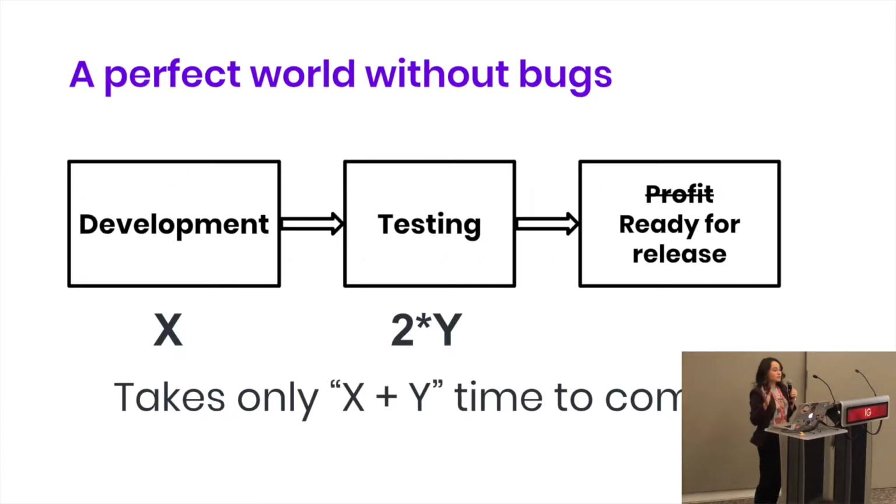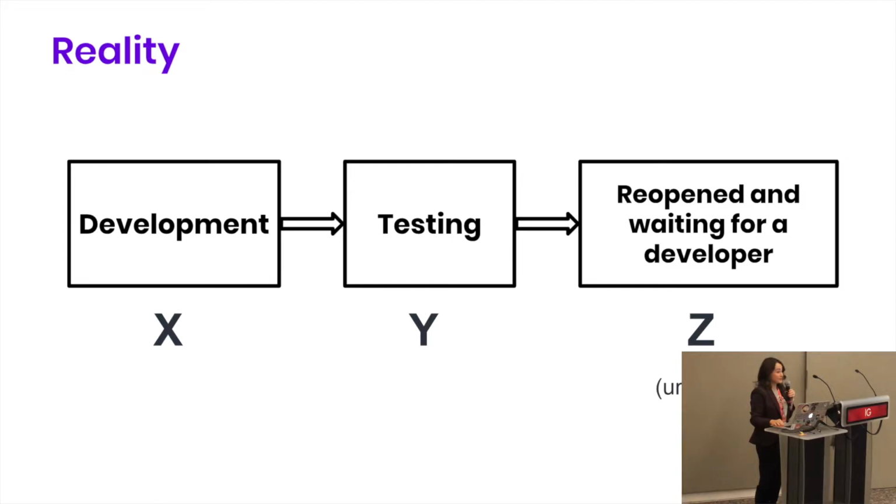So in a perfect world with fairies, butterflies, unicorns, it would only get development time plus testing time, in our case multiplied by 2, because we test feature in feature branch as well as in integration with other features. So it would only take development plus testing time to move feature to master and get the profit. But in real life, sometimes reopen happens.